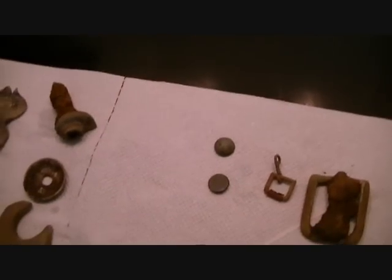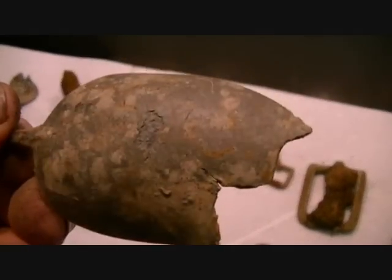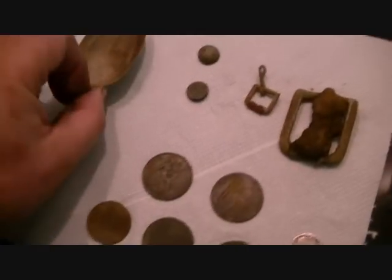Right, let's get on to some goodies. Whee, spoon. Big one. What is it? I think it's pewter. What's that I've seen? Nothing. It is pewter. Just knocked a chunk out of it.